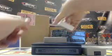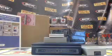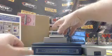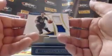/85/99 for the Nuggets, Ty Lawson. /89 dual jersey for the Warriors, Steph Curry.